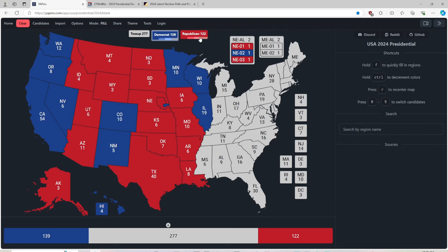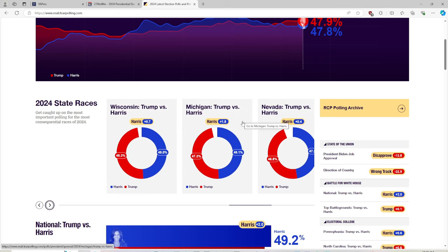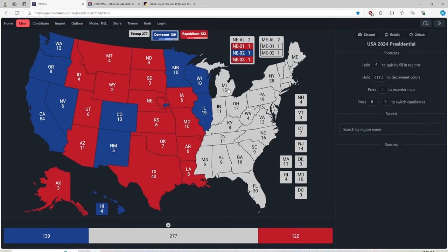Michigan with 15 electoral votes, according to Real Clear Polling and 270towin.com, Kamala Harris has a 1.8 lead in Michigan over Donald J. Trump, according to both charts on both websites. Bring up 270towin really quick. And as you can see right there, it's slated as a battleground, but this is from September 16th. It is not from the last week. So, going back to the chart, we are going to currently give Michigan to Kamala Harris, blue, 15 electoral votes.